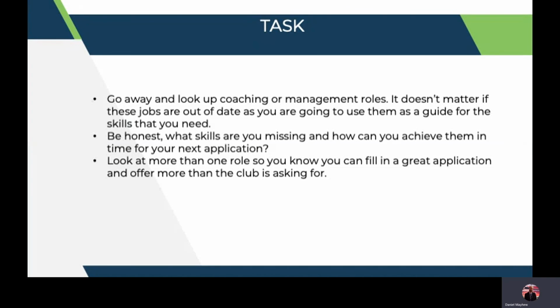So a final task would be to go away and look at some coaching or management jobs. So it doesn't matter right now that these jobs are out of date, but we are going to use these as a guide for the skills, traits, qualifications, and abilities that you will need. It is important at this stage to conduct an honest analysis of what skills you may be missing and how you can learn those skills between now and your next application.